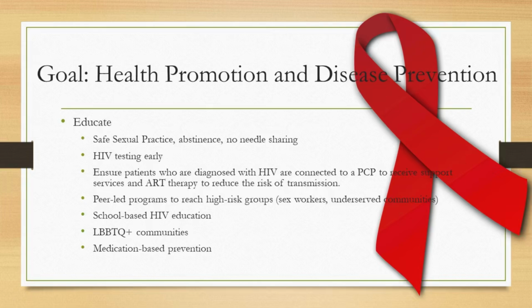So people that may be sex workers, and also underserved communities. We want to have school-based HIV education, especially not just in high school, but at the middle school age, especially now too. And we want to think about the LGBTQ plus community. And medication-based prevention. So we can educate on the pre-exposure prophylaxis and post-exposure prophylactic medications, because this is very effective in preventing HIV transmission.